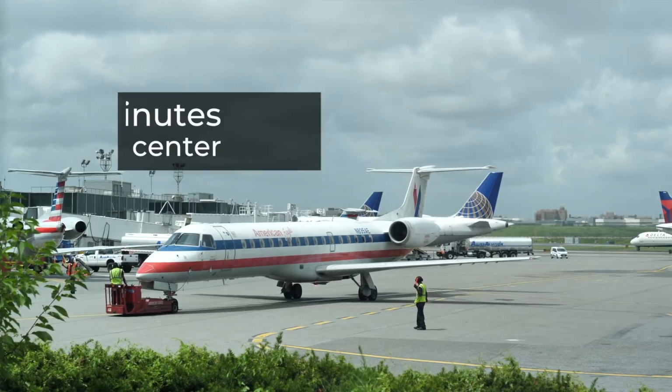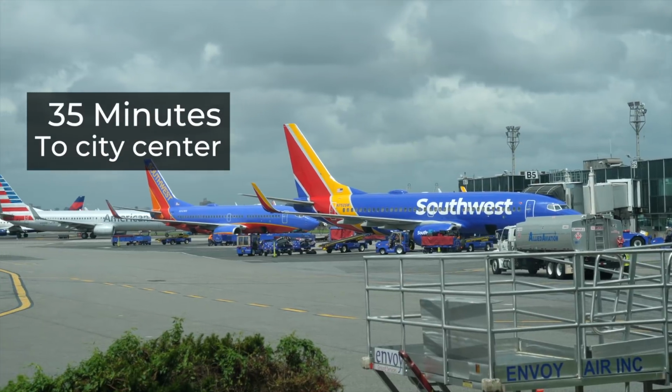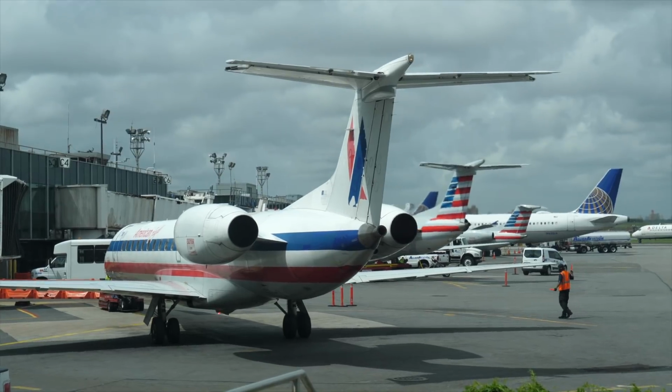LaGuardia Airport, congratulations, you have now found my favorite airport in New York City. It's only 35 minutes from city center. That is huge compared to Newark. Plus, it only costs $2.75. Also huge compared to Newark. So I guess when I said there's no ideal airport, I kind of lied on that because it's definitely not Newark. But LaGuardia and JFK, they're cool.